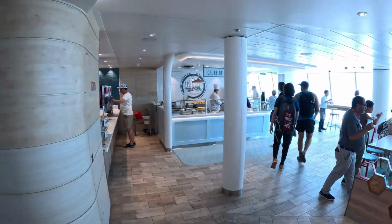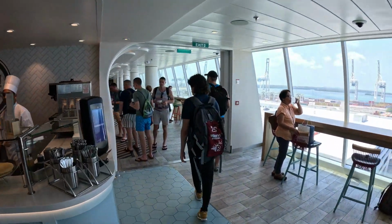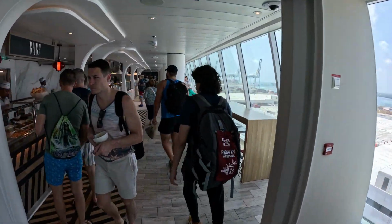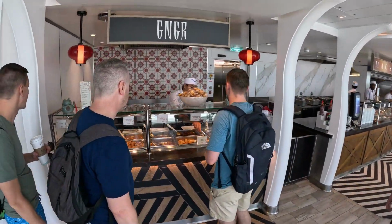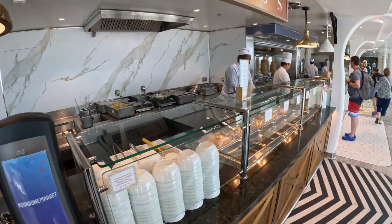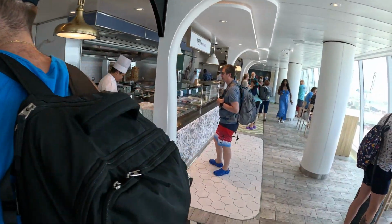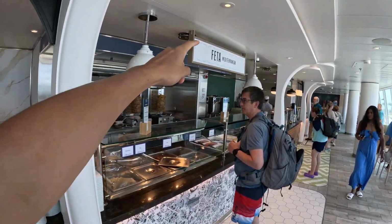We are going to grab some mac and cheese or crepes in the Aquadome Market. Here's the crepe stand right here. They have a little Asian bar. The mac and cheese bar is right here. Get some mac and cheese. How we doing? And then we have a Mediterranean bar here as well.